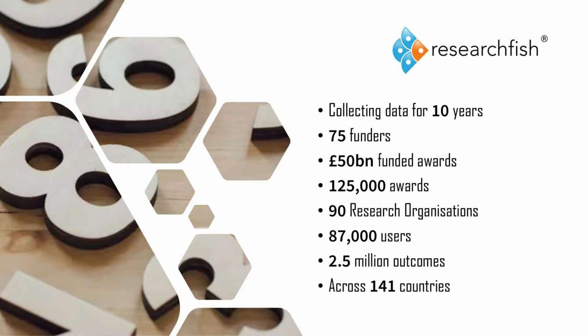A bit of information about the organisation. We've been collecting data for 10 years. We started as a pilot project that worked with the Medical Research Council and a small company who were working with them to start to collect information around impact. And now we have 75 funders and we have £50 billion worth of funded projects in the system. We work with 90 research organisations and we have over 87,000 users that enter information onto the system.